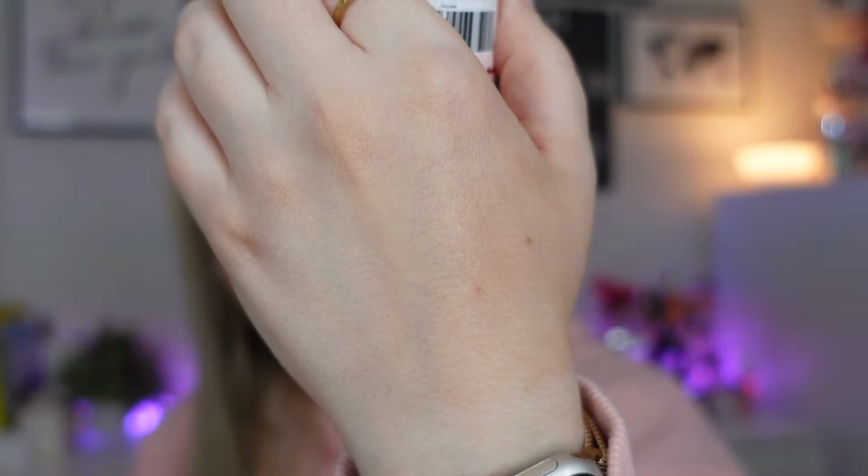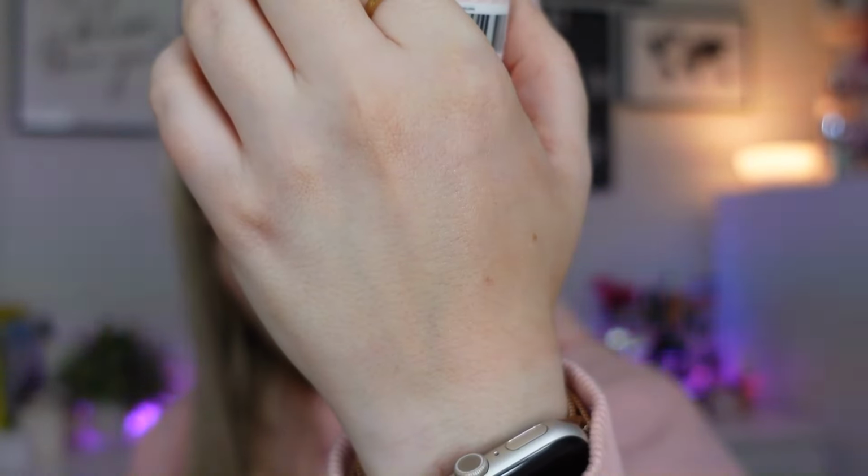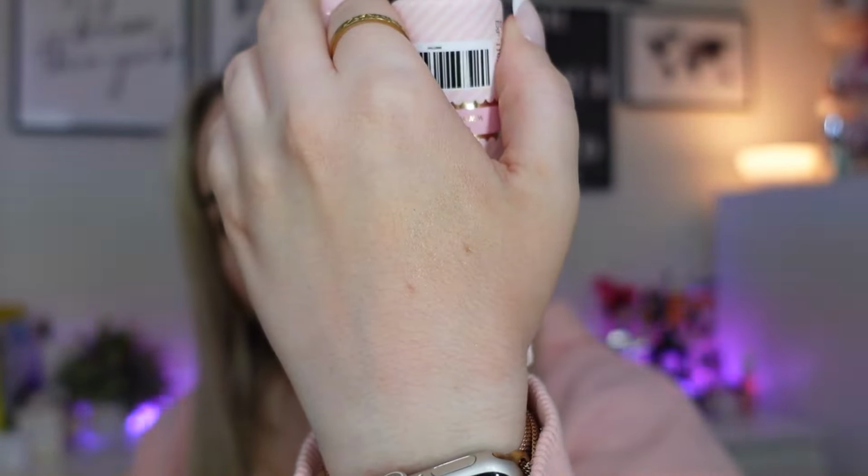So with it being peach, it obviously does have a bit of a warm undertone. I don't know if you can even see that on the camera. It has a bit of a scent, but it doesn't smell like peaches or anything like that. Do you want your face smelling like peaches?